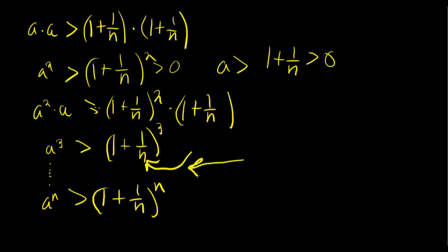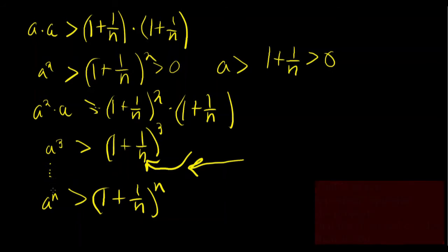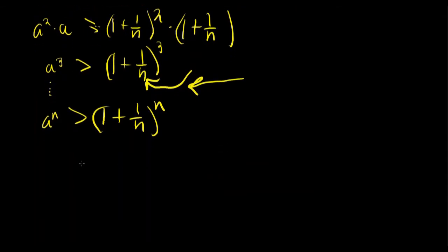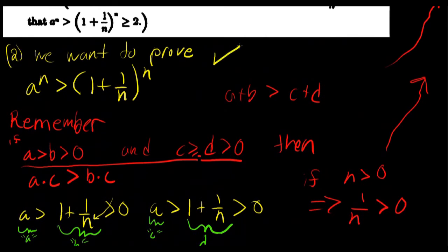Given that we've done these previous steps, if you repeat these steps in your mind, it's reasonable to see that a to the n is strictly greater than (1 plus 1 over n) to the n. And if you don't see that, that's okay. I encourage you to pause the video and rewind it and convince yourself that that's true, because it took me a while to convince myself of that as well. So now we've proven 2. So that's good.